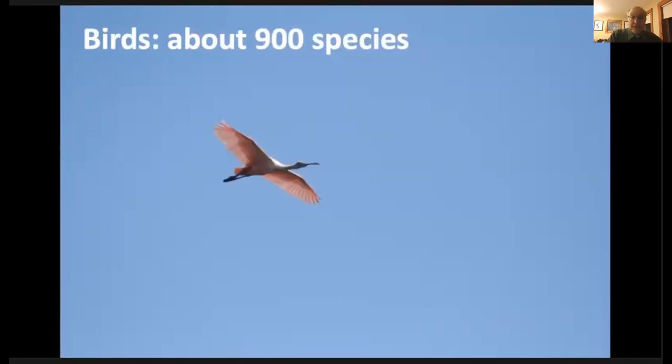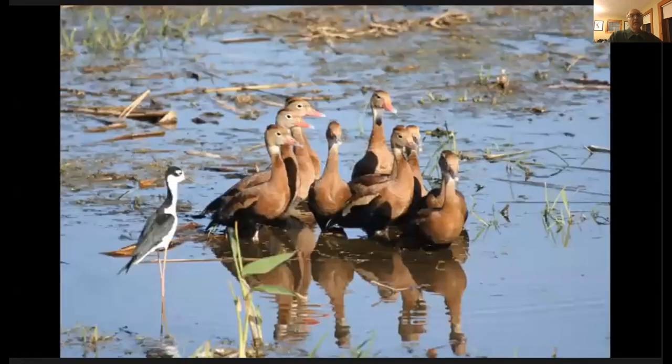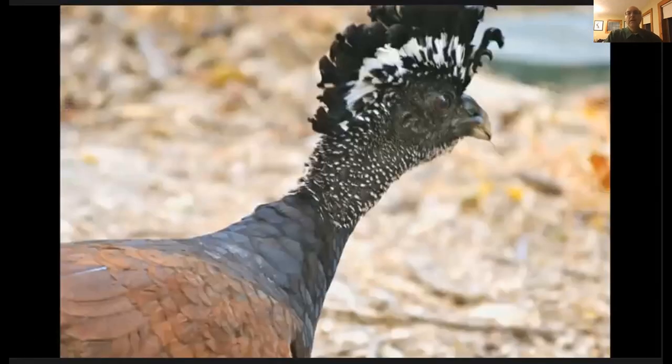So of course, many of you probably are interested in birds. With our 900 species, we don't have time for 900 species, but I can show you a few at least. So many of them you probably know, the roseate spoonbill. This is called a crested guan, a big turkey-like bird. These are black-bellied whistling ducks, and you might recognize the black-necked stilt next to it. This is the great curassow, a female, a large pheasant-like bird. Little fancy hairdo is what we say.